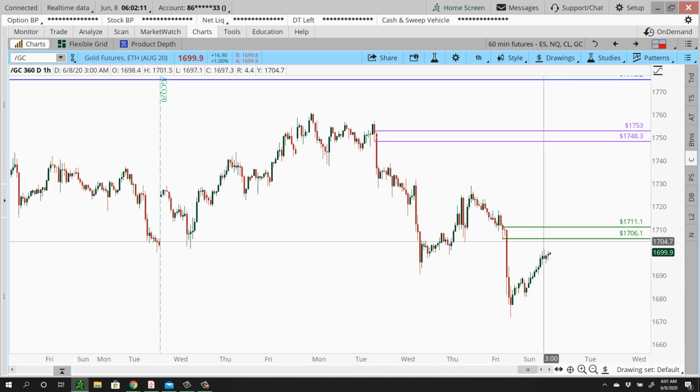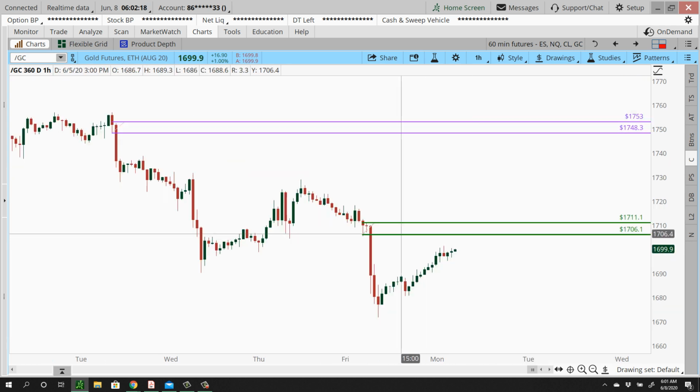So we're starting to get a little bit of basing before that region, but this is a really strong breakout trade, reversal trade possibility as price is coming into this zone. I'm going to tighten this up a bit.